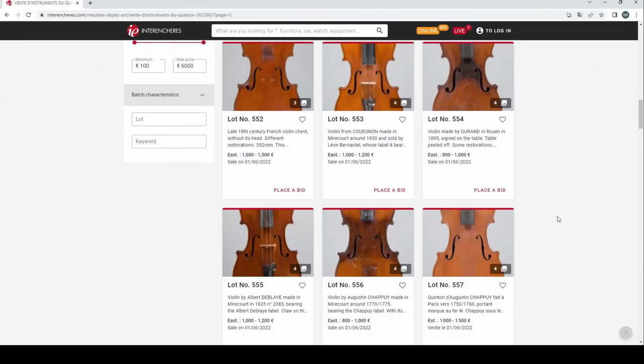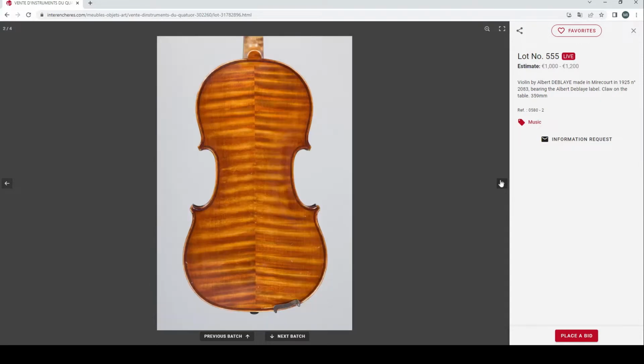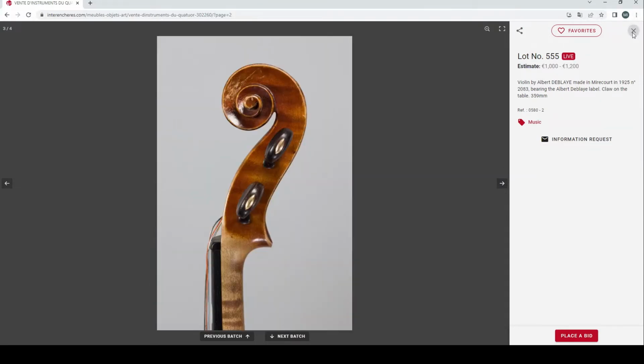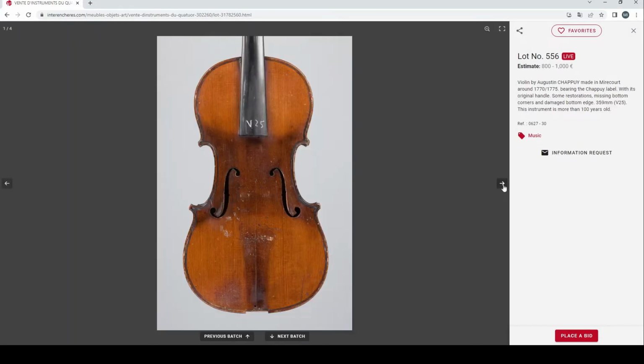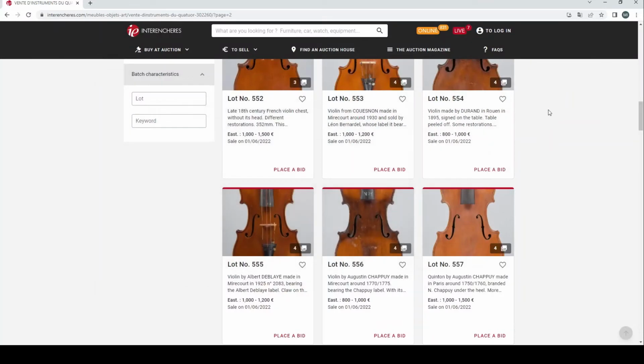Looks fairly plain. Violin by Albert Deblaye, Mirecourt 1925. It's quite a nice back on that one. Violin by Augustin Chappuy, made in Mirecourt 1770-1775. Once again, fairly simple looking instrument.